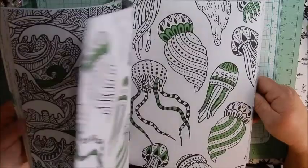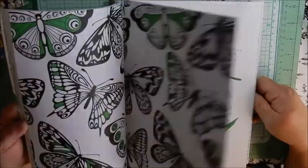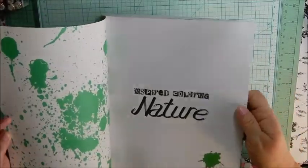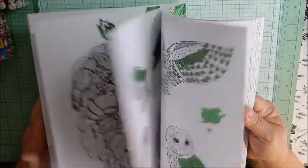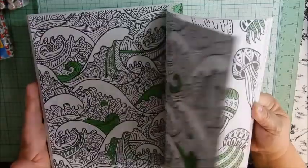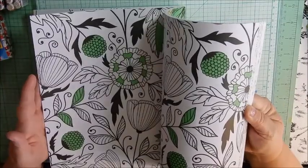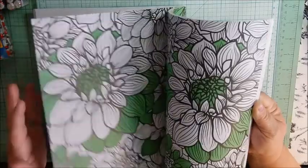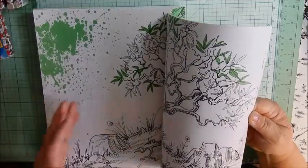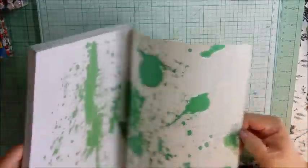I love hummingbirds. My mom loved hummingbirds. I think I actually started a page in this. Did I? I think I did. Let me see. I'm almost positive I did. I thought it was one of the shells. Well, that's weird. I could have sworn that I started a page in this book yesterday. I know I did.